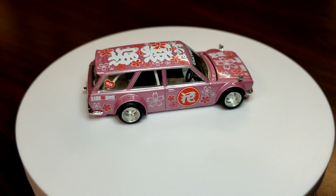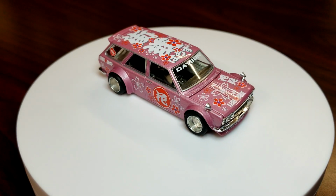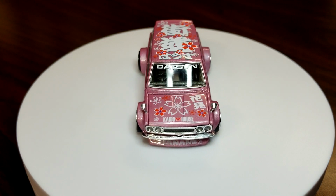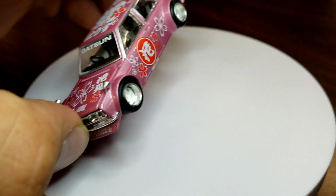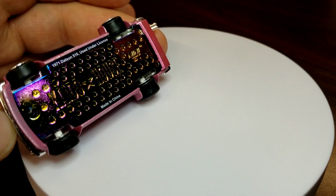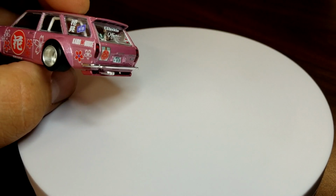I love this casting too. It looks very, very good. It does have an opening hood. We'll pop that hood on the next model because, as you know, most Kaido Houses come in two colors. And of course, just a nice colored base there, looking very, very good with your wicked exhaust off the back. Just such a good casting with such detail.